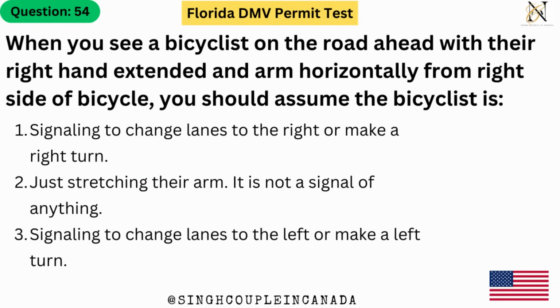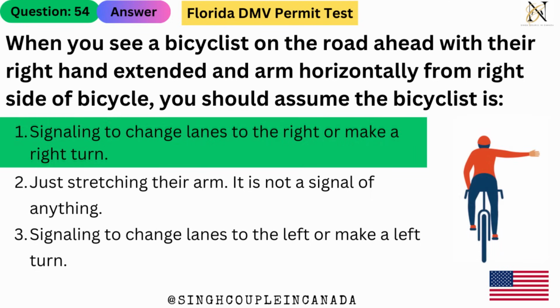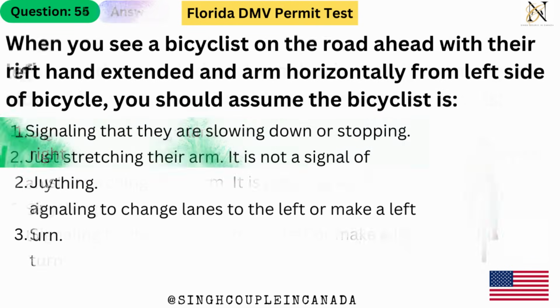When you see a bicyclist on the road ahead with their right hand extended and arm horizontal from the right side of the bicycle, you should assume the bicyclist is: 1. Signaling to change lanes to the right or make a right turn. 2. Just stretching their arm. It is not a signal of anything. 3. Signaling to change lanes to the left or make a left turn. The answer is 1. Signaling to change lanes to the right or make a right turn.